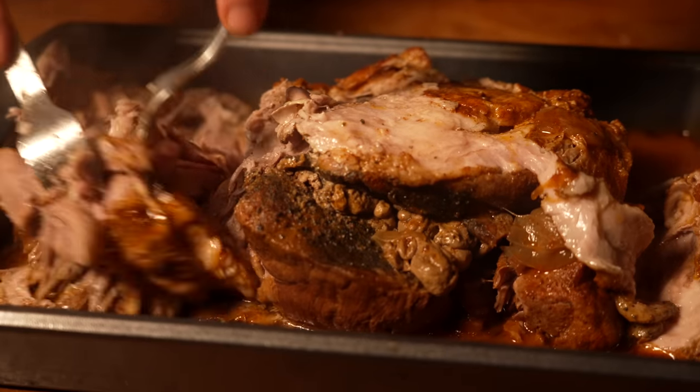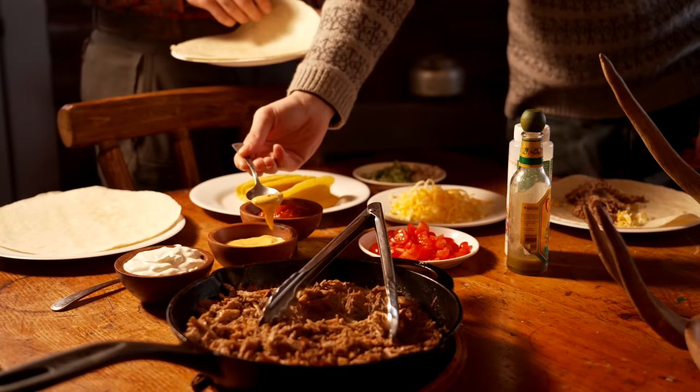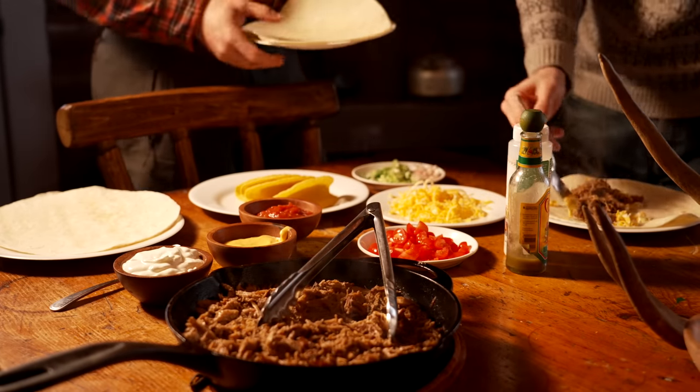The aromas are incredible. I seasoned it with a couple of Carol's favorite seasonings, a kind of a red colored seasoning on the outside and a pitch black one on the inside that we sometimes use on steaks. But the mix of the two just smell amazing. So time to eat.